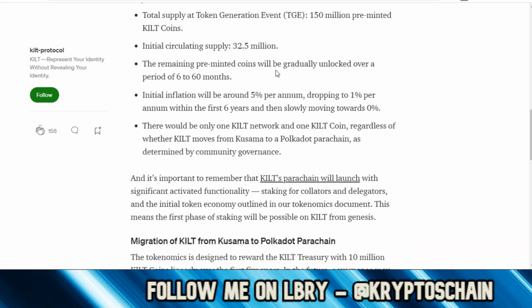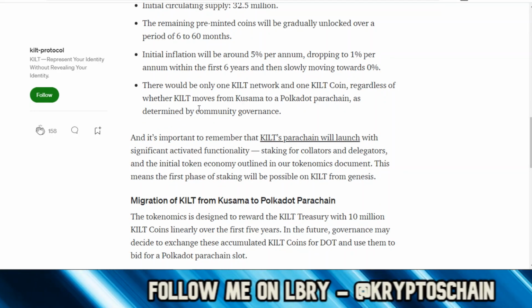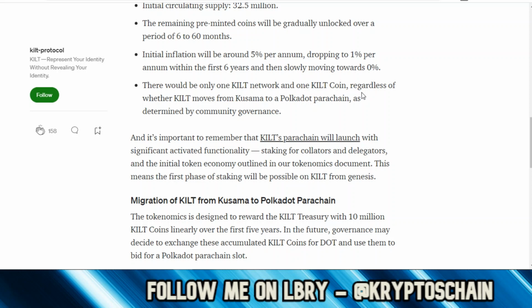So 150 million pre-minted. Initial circulating supply will be 32.5 million. The remaining pre-minted tokens will be gradually unlocked over a period of 60 months. Okay, so that's quite some time. We do have a long wait before we're going to see more dump into the market. So the beginning is going to be 32.5 million. The initial inflation will be around 5% per year, dropping to 1% per year within the first 6 years and then slowly moving towards 0%. There will be only one Kilt network and one Kilt coin, regardless of whether Kilt moves from Kusama to a Polkadot parachain, as determined by community governance.